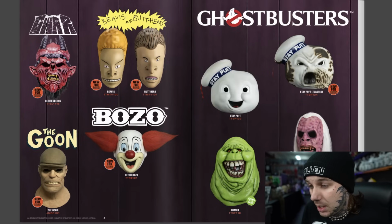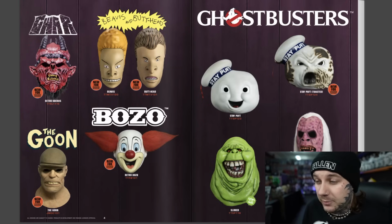We've got the Goon. I don't know what that is. I don't know what that's from. It just says the Goon. It doesn't say that it's from like Scooby-Doo or anything, but that definitely looks like a Scooby-Doo character. I've seen that a million times, but I don't know what the Goon is.